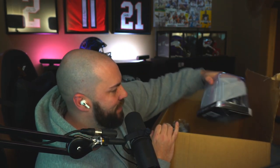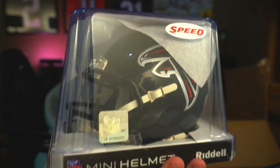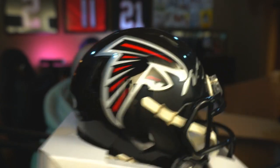The first item I see is a mini helmet from Michael Vick right here. Gorgeous. I love the mini helmets. I actually got a clowny mini helmet I need to put up somewhere, probably back there. But this is going to be a gorgeous piece right here. The Vick helmet, the speed one. Beautiful. I will take it out. Then right there, we're going to get the signature for Vick. The beautiful mini helmet. Keep that right there. I love it. Don't have a Vick mini helmet. Keep that box. We also got the next item up.